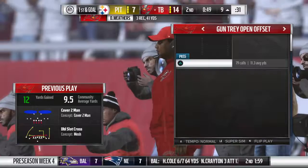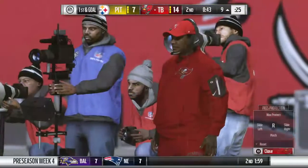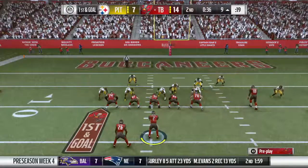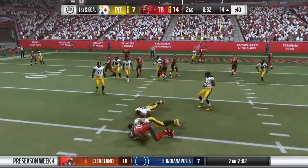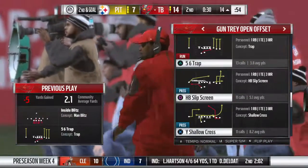It's a nice completion, a little bit of run after catch as well to create the yardage that they got. But it is so tough to cover that route, the drag route, because they run it at varying speeds. Because the key is to create hesitancy on the defender's part. Always so empathetic for those DBs, aren't you? They'll run it now out of the gun. And they'll go backwards here, losing yardage to the 14. Now hold everything here. We're going to get a timeout by the offense.